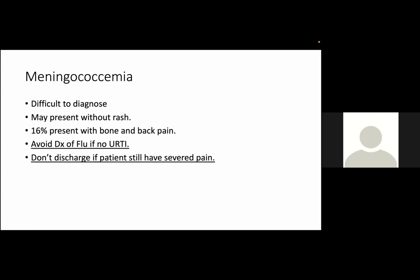is difficult to diagnose, but be careful about it. It may be present without rash, and 16% present with wound and back pain. Avoid a diagnosis of flu if there is no URTI. Don't discharge if the patient is still having severe pain. Severe pain, he looks sick, high-grade fever there. Don't hurry to discharge the patient home. You don't know what's going on there and what's the process or the course of the disease.